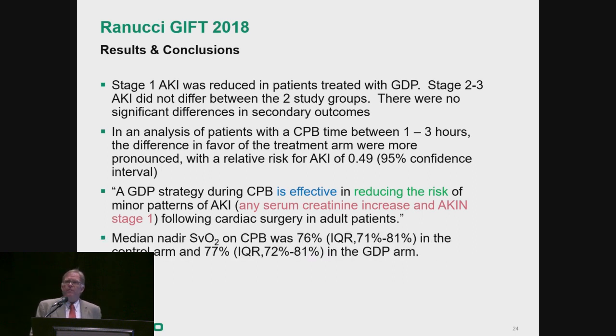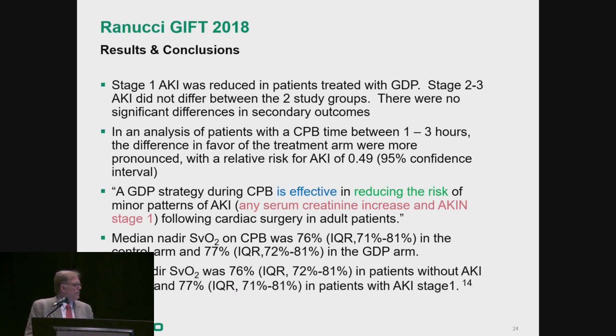This is where it gets interesting, and it made me think back on all the patients that I tried to evaluate the type of care I was giving them by looking at SVO2s on bypass. Median nadir SVO2 on CPB was 76% in the control arm and 77% in the GDP arm. The nadir SVO2 was 76% in patients without AKI stage 1 and 77% in patients with stage 1 AKI. So what that sort of tells me is maybe SVO2 is not a real reliable marker. It's something that you need to consider, but it should probably not be considered by itself. So, interesting piece of information there.